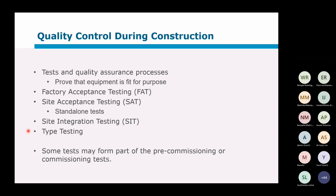Then type testing, that is something that's done in a laboratory. That's got nothing to do with the factory or the site. And a good example of that is the NRS 097-2-1 type testing for inverters for small scale levels. That's done in a laboratory according to also a set of rules, typically in a standard. And that laboratory is certified in terms of ISO standards. I can't remember the standard number, I'm sorry.